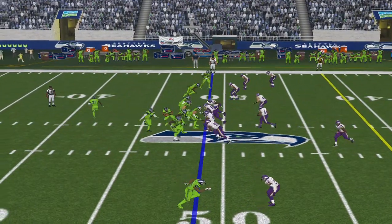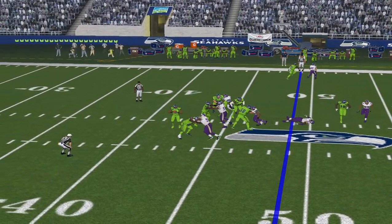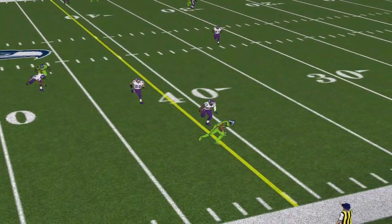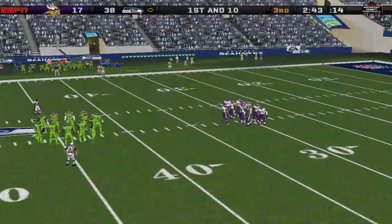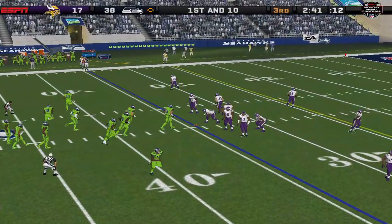I formation. Gets rid of it, and the catch is made. Thrown is there for the tackle at the 34. Ball on the 34-yard line.